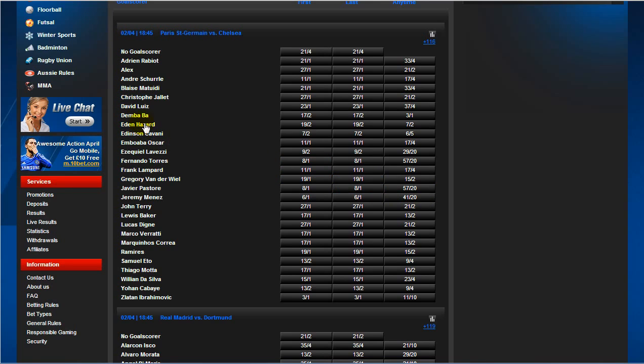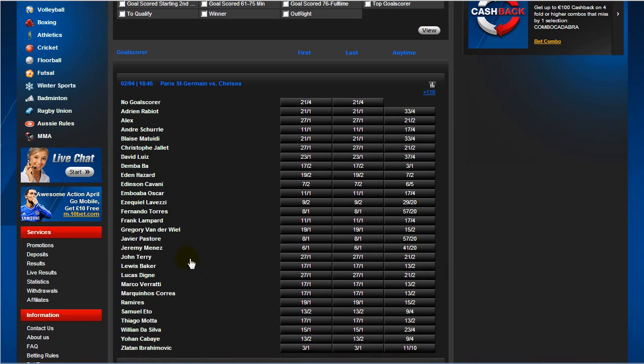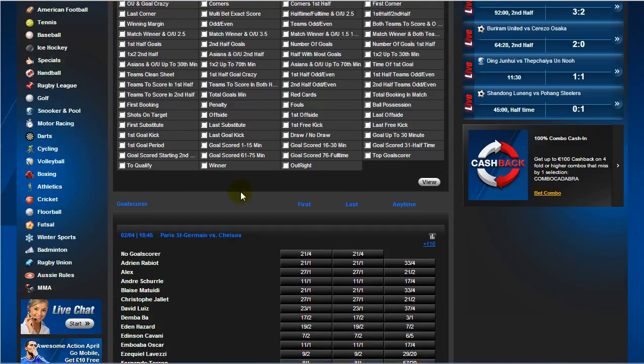It's far too hard to work out what the odds are for each player. You've got headers up here which just seem to be random really, but obviously you can work it out: first goal scorer, last goal scorer, anytime goal scorer. But in terms of trying to find the right one, it must be so easy to click on the wrong odds for the player that you want to select. We've got the goal scorer up here, for example, but it must be so easy to get this wrong, and the layout just isn't great at all.